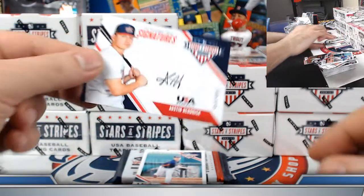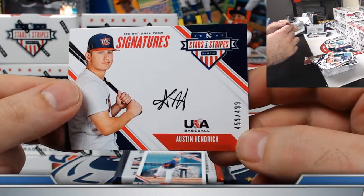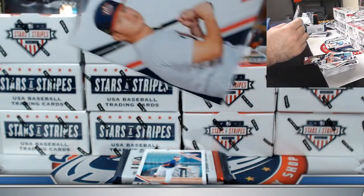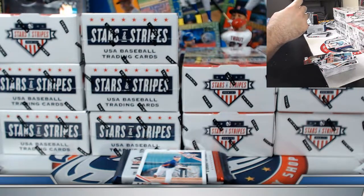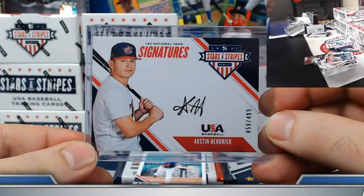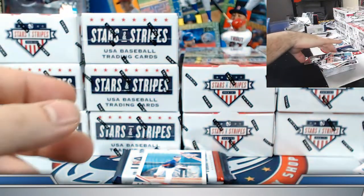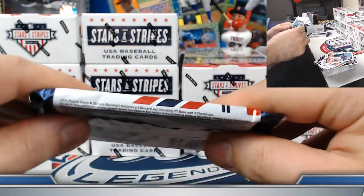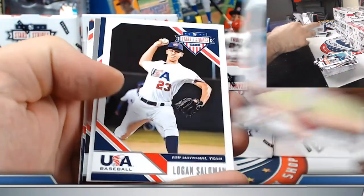Card chart. It's a $4.99 on this one. So we got the Jersey Relic Auto earlier, on card, $4.59. $4.99. Last pack of box number 10. A little thicker. See what we got here.